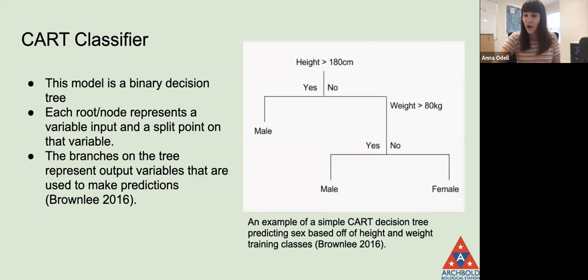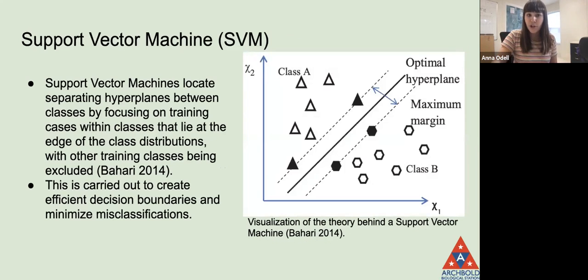The first method is known as the CART classifier. This model is a binary decision tree, and it uses maximum likelihood probabilities to create splitting events for variables. So you can see in the example here that the CART classifier is being used to predict whether a person is a male or a female based on their heights and their weights. It's a pretty simple model and it won't always be correct, but it can serve as a strong predictor while still being relatively uncomplex.